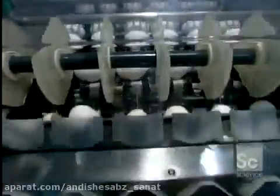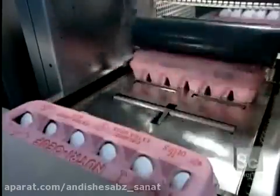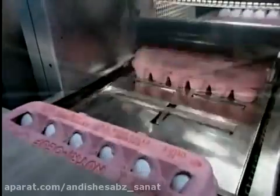The packing machine stamps the egg cartons with the best before date. The eggs have a shelf life of 35 days. As for the hens, their expiration date comes at 72 weeks, when the eggs they lay are no longer consumption quality. For all their hard work, they win an all-expenses-paid trip to the slaughterhouse.